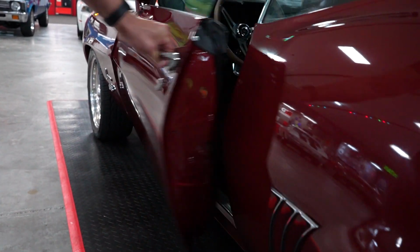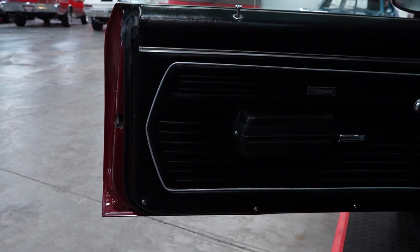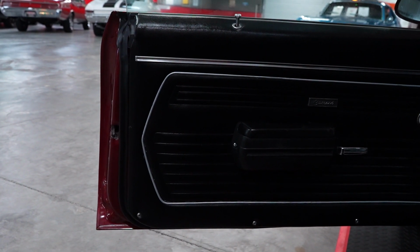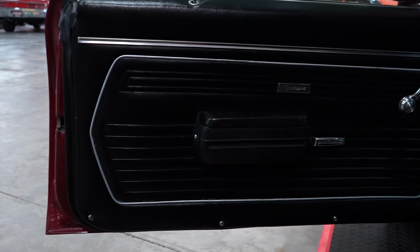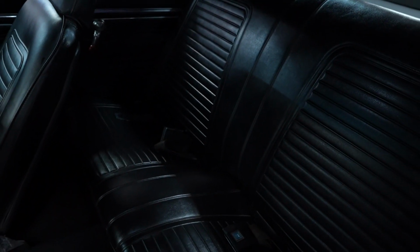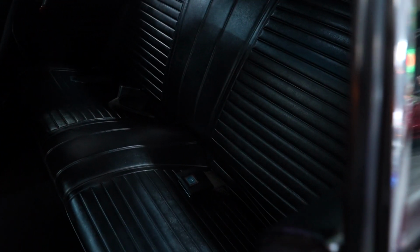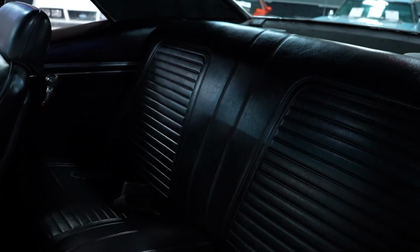Let's check out the inside of the car, starting with the door panel. Door panel's nice, not discolored, torn, warped, anything like that. Jump into the back seat here quickly. The car does have rear seat belts. The vinyl in the back seat is in nice shape. No rips or tears. Carpeting in the car is real nice.